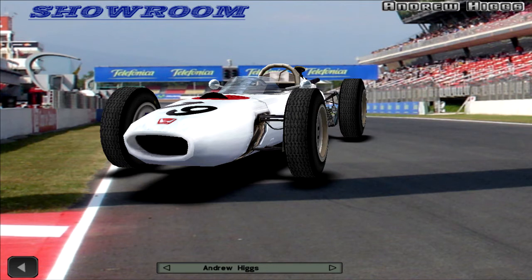Over at Honda, there is a slight possibility that Andy Higgs will return for a second season. If not, his seat will be given to Ronnie Bucknam, who will be joined by Richie Ginther. Scuderia Centro Sud will have returning Maston Gregory and Lucien Bianchi behind the wheel, leaving Baghetti without a drive for 1965. Bob Gerard's team will not be returning next season. As such, John Taylor will be left without a drive.